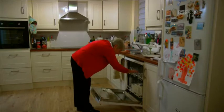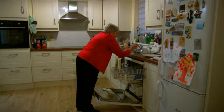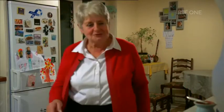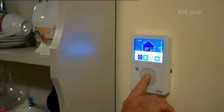I know when the sun's shining, I do all the washing and tumble drying. So when the solar is working well, I work with the solar. Right, you work with the solar. That's a great idea.